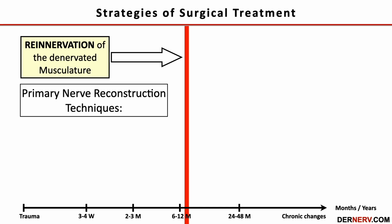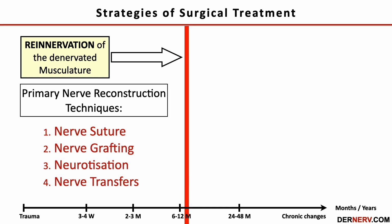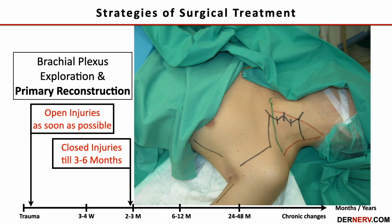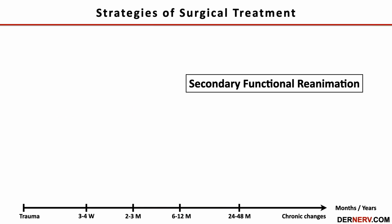Primary reconstruction employs 4 techniques: nerve suture with or without grafts, neurotization of muscles, and nerve transfers. Primary nerve reconstruction should be performed as soon as possible after a nerve injury. In open injuries, immediately if possible. In closed injuries, within 3 months ideally.